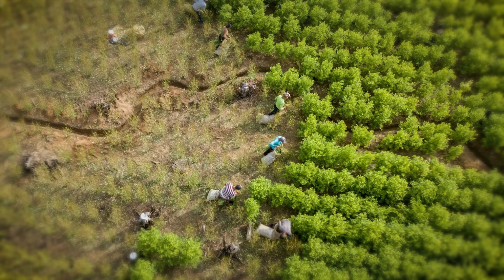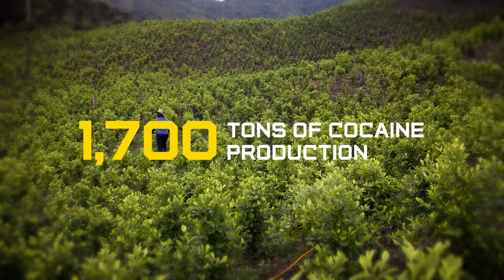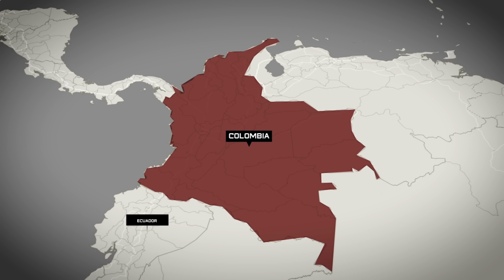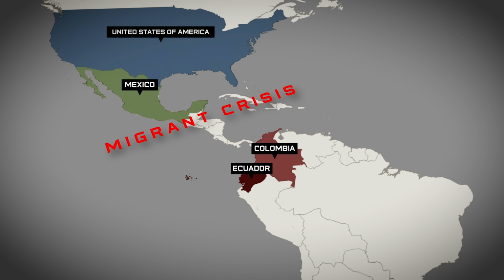Drug production is at an all-time high in Colombia right now. 230,000 hectares of land in 2022 was planted with coca bushes. That translates to 1,700 tons of potential cocaine production, a rise of 24% compared to 2021. This has caused instability in neighboring Ecuador. It's caused all kinds of hullabaloo that's increased the migrant crisis in the Western Hemisphere.